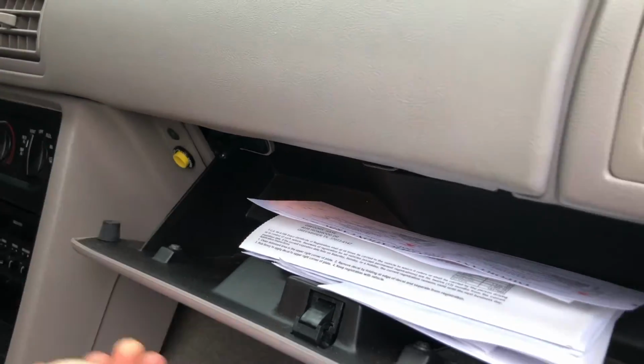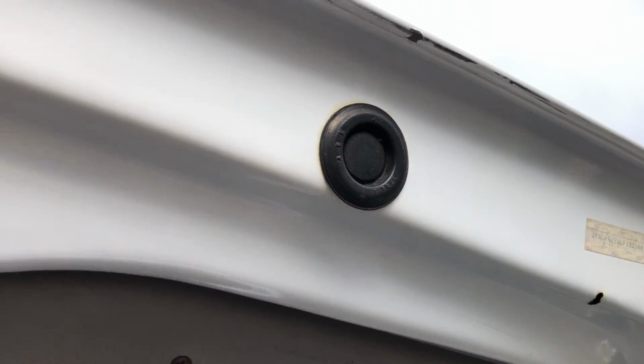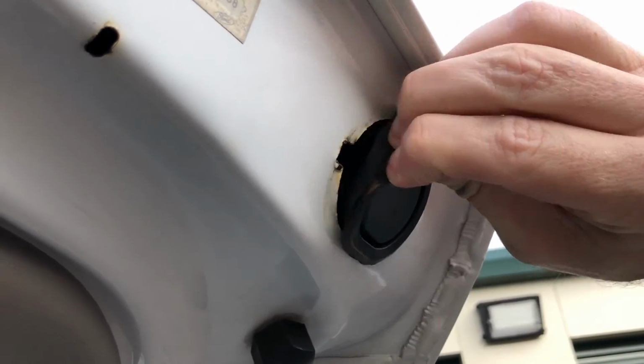Next, let's open the hatch or the trunk. The trunk or hatch lip is a common place for rust to hide out. Pull the body plugs and feel inside for flaky rust.